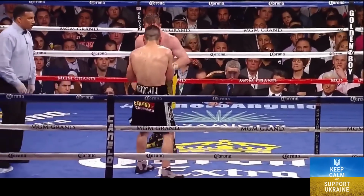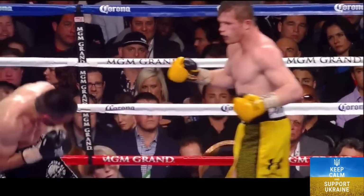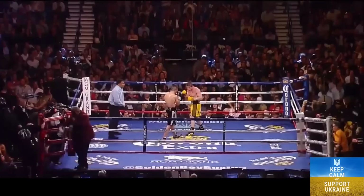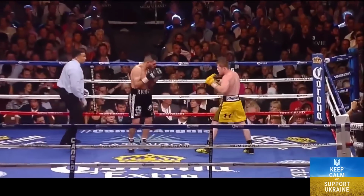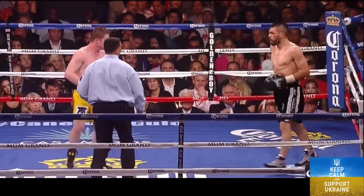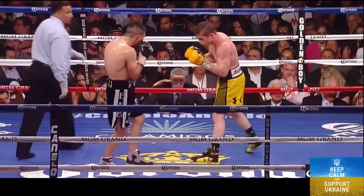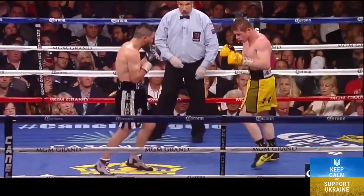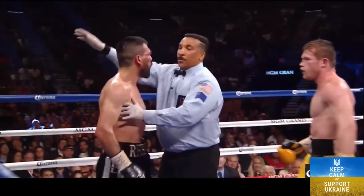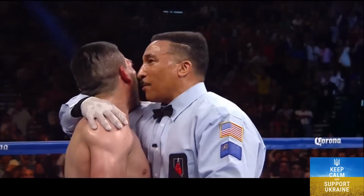Trying to show off the defense, and Angulo unable to do much damage thus far here tonight. Angulo with a mouse under his left eye, swelling around both eyes. There's a lead left hand by Canelo. And while Angulo trying to put... There's a lead left uppercut, and the referee has stopped this fight.